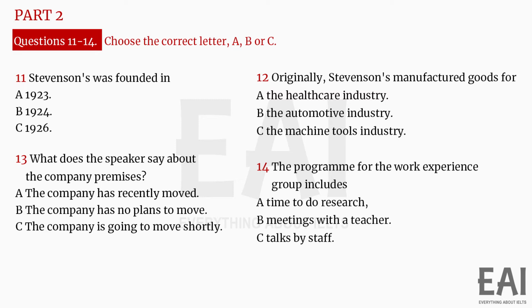Good morning everyone and welcome to Stevenson's, one of the country's major manufacturers of metal goods. Thank you for choosing us for your 2 weeks of work experience. My name is Julia Simmons and since the beginning of this year I've been the managing director. Stevenson's is quite an old company. Like me, the founder, Ronald Stevenson, went into the steel industry when he left school.